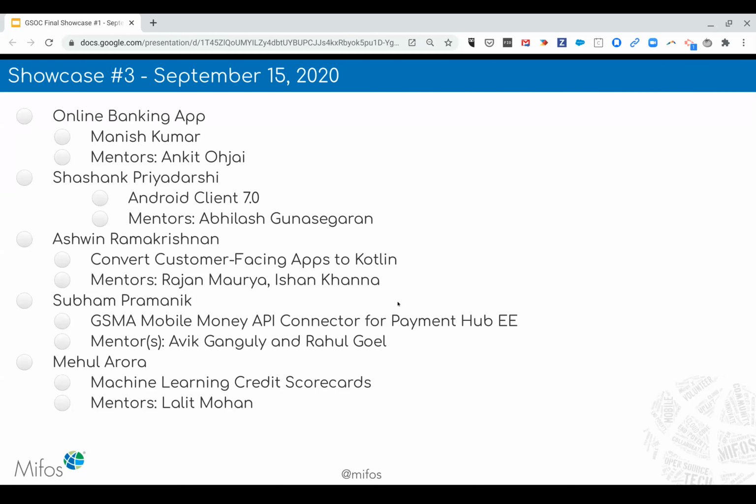When we move into our showcases for next week, on the web front, Manish is going to showcase the latest version of our online banking app. Shashank is going to walk through the many changes he's implemented on top of the latest version of our Android field operations app on top of Fineract. And then Ashwin will give us a demonstration of the work he's done in converting our customer-facing apps to Kotlin to leverage the multi-platform framework development there.